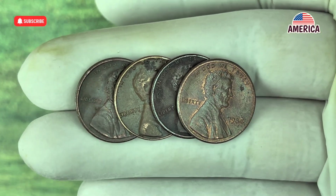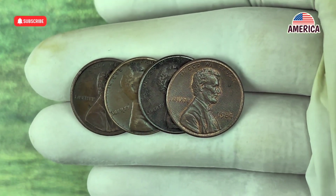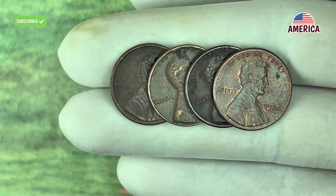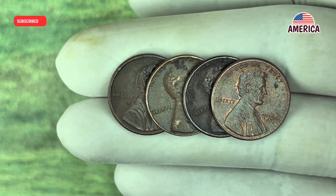These two pennies might look ordinary, but their hidden errors and rare variations have collectors on the hunt. If you have one in your collection, you could be in for a surprise.